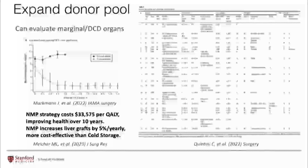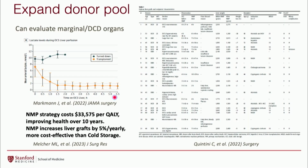The problem is the cost. As I said, one case is a Tesla Model S, so people worry about that. So there's one smart surgeon, I don't know who he is, but he did some research already, and he checked the cost effectiveness over a 10 year period. And they found that this liver perfusion pump increased the donor pool 5%, and overall, this liver pump usage is cost effective.